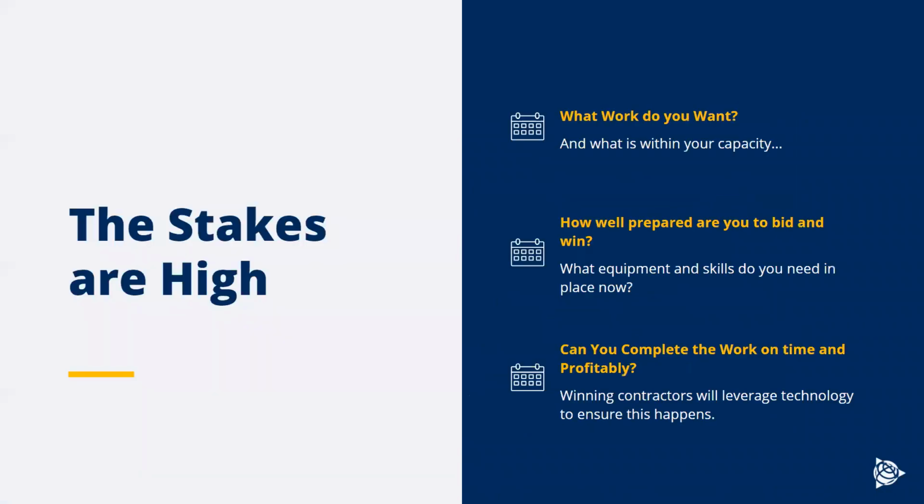So what does this all translate into? I think the stakes are high, ladies and gentlemen. With the boom that is looming on the horizon here, you have to consider, what work do you want and what is within your capacity to execute? How well prepared are you to bid and win on these infrastructure projects? What equipment have you got? What skills does your current workforce have? Do you need new equipment? Do you need new software? Do you need new hardware? Do you need new manpower? Can you complete the work on time and profitably? That's perhaps the most important question. I can guarantee you the winning contractors on these projects are going to be leveraging technology to make sure that this happens.